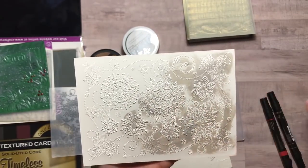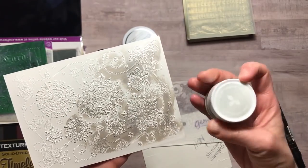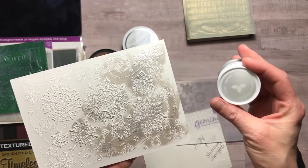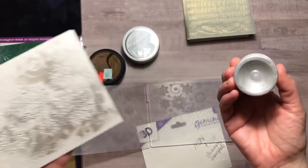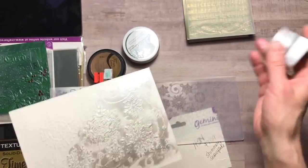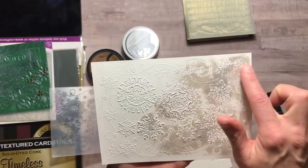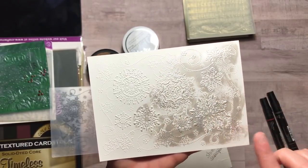So on here, I was playing around again. I tried out the Mementos, and this is silver. I don't know if it has another name. Where's my, oh, I already put my other stuff away. But it's Memento silver, and I put that around here. I thought that worked out real well.